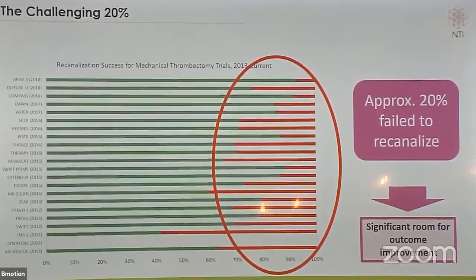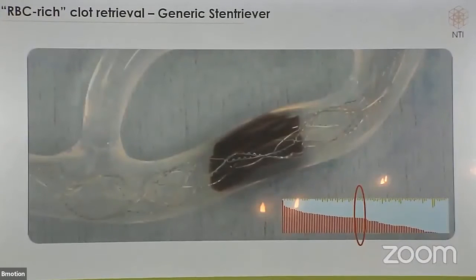So we really want to study the problem properly. In that line, I will show you 4 in vitro videos of different types of clots with different techniques. In these first 2 videos, I will show you 2 different types of clots. In this one, a 40% red blood cell rich clot is being retrieved with a normal stent retriever.